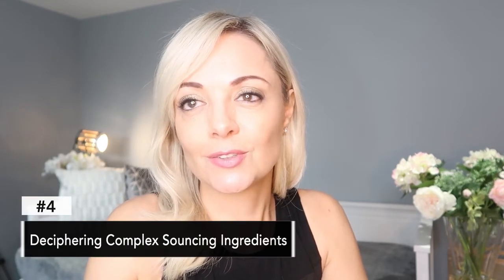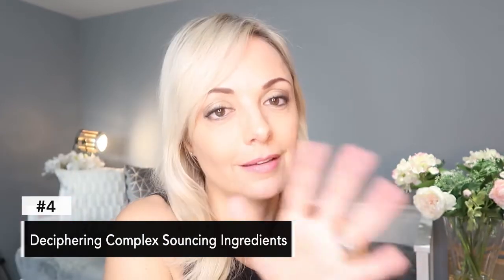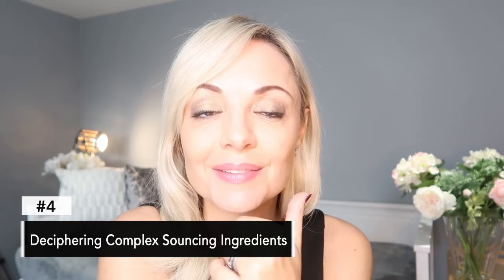Right, so the next thing to be aware of is complex sounding ingredients. That's the fourth point, and I think I've basically alluded to that in the beginning: because of scientific names and Latin names, ingredient lists can sometimes look and sound a bit undecipherable. So I think this is where we can use the opportunity to investigate a little bit more when we want to know what something means, right?